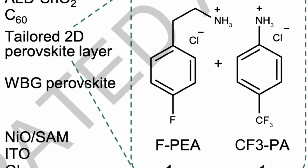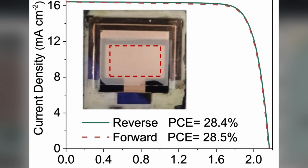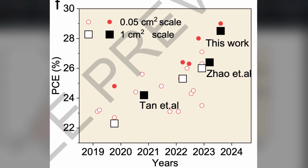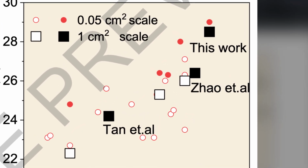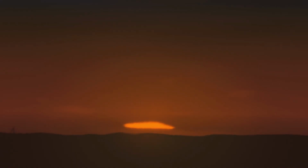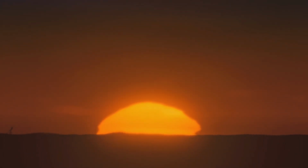The result? A record high efficiency of 28.5% for a 1.05 square centimeters tandem cell, which is the highest ever for this type of cell, and higher than commercial silicon solar cells. That's a massive improvement, and it highlights how important it is to fine-tune these interfaces when scaling up perovskite solar cells. The third paper explored another type of tandem solar cell.